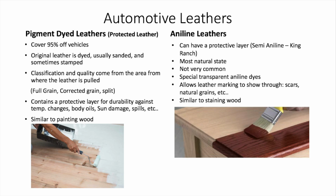Aniline leathers are in their most natural state. They're not as common as the other pigment dyed leathers. They basically use a special transparent aniline dye. So aniline is actually a chemical that is transparent, and that's the type of dye that is used to create an aniline leather. It allows the leather to show all the scarring, all the original natural grain, and everything else like that.